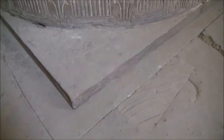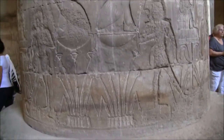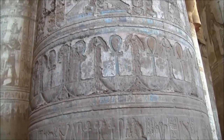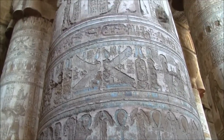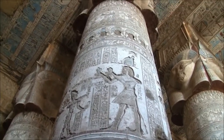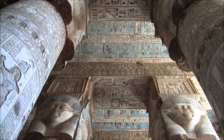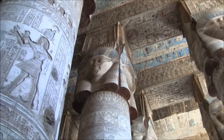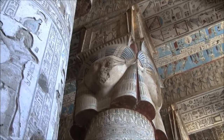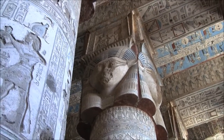We're inside the main temple of Dendera in Egypt. And you can't get a sense of the scale, I don't think, with photographs and even with this video. But hopefully this will give you an idea. This was a temple from the Old Kingdom of Egypt dedicated to Hathor, who is represented as obviously a female and with cow's ears.